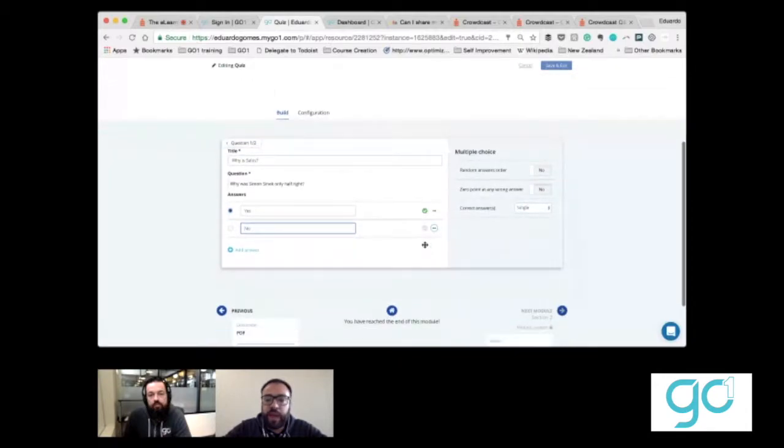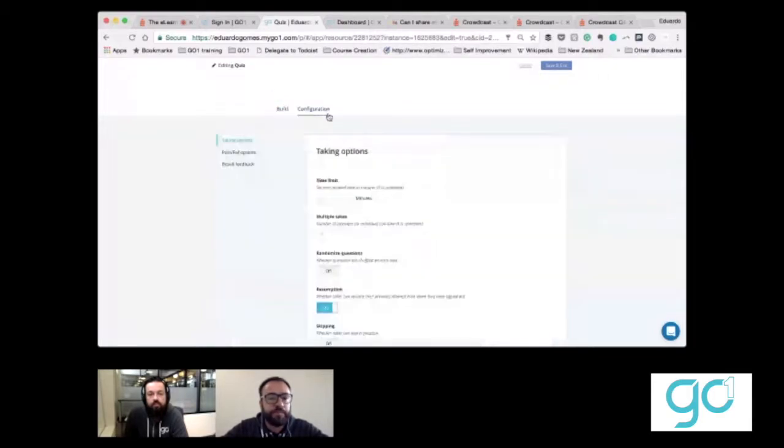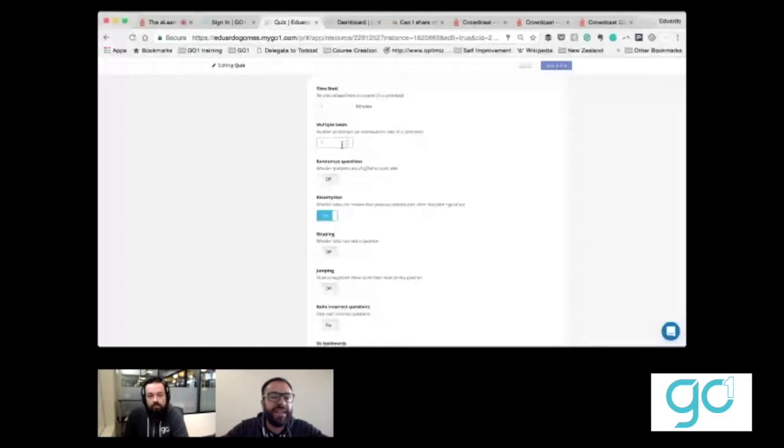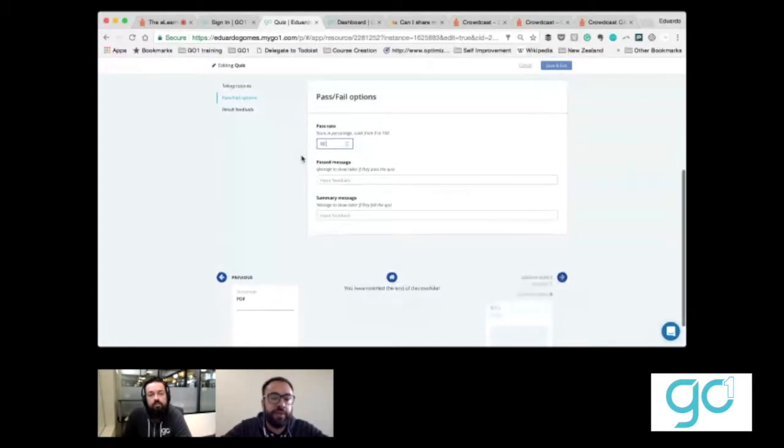Now, there are things that you can do as far as configuration. You can randomize the order of the questions. Let's say somebody misses the question and doesn't get it right, when they reattempt, those answers will be mixed up. Now, one of the things that's very important is to change the configuration here. And here you can do things like setting a time limit, or stipulating how many times somebody can take that question. Obviously, very important is to set up the pass rate, so the person knows whether they've achieved the benchmark.